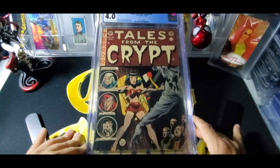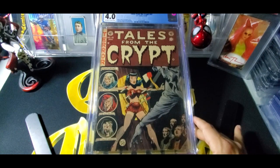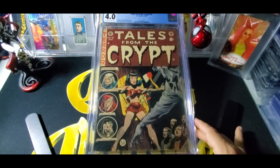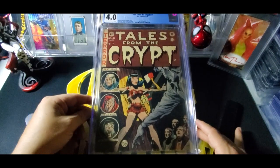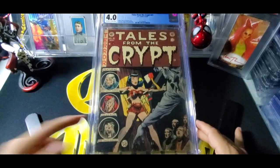It's something that I think, if you're into this kind of golden age horror, this is a cover that a lot of people love. And it wasn't very expensive, a couple hundred again, for this book. And I feel like that's a great price. It's graded. It's a 4.0. It's got some damage here.